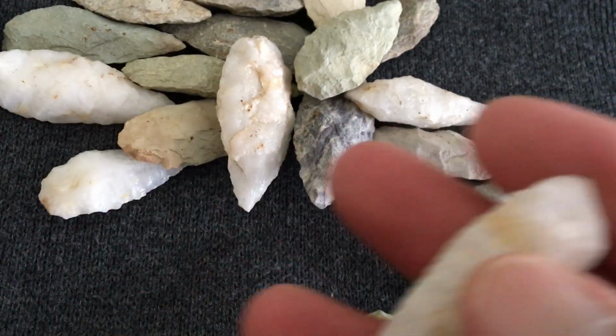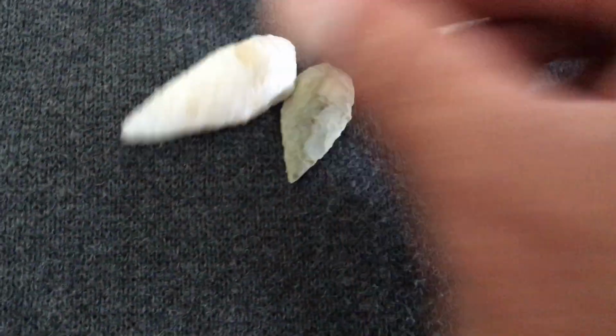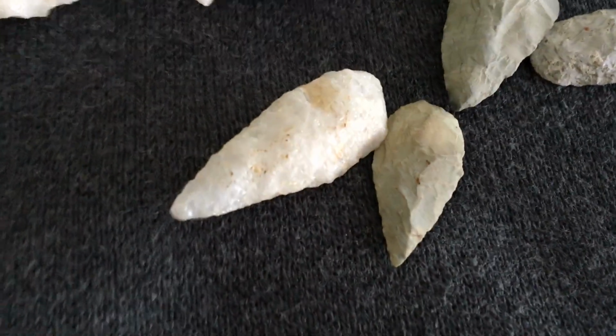Now you'll see there's a few crystal Guilfords or quartz Guilfords. I can't even get this volume. Excuse me, the focus working.